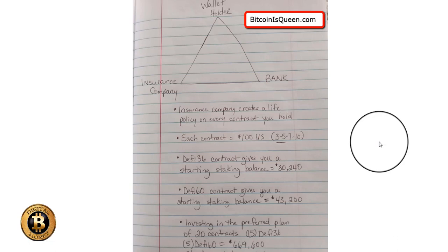They're then leveraging that insurance policy by putting it up as collateral with the bank. And they are then giving you a loan of $30,240 if you do a 3-year contract, or $43,200 if you do a 5-year contract. Now, the people that I work with, like I said, have been involved in this platform as early as 2018. They recommend the preferred plan, which is a maximum of 20 contracts that any one wallet holder can have. And how that's distributed is like this.